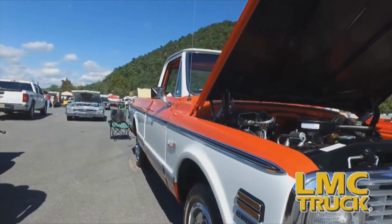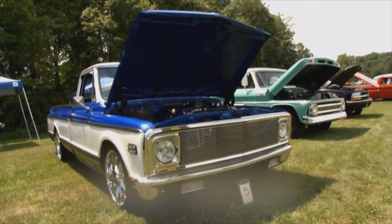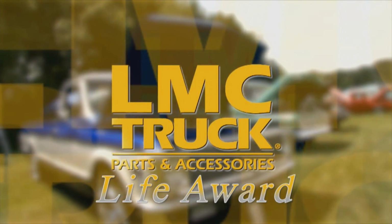Well, I'll tell you what, as gorgeous as this 56 Chevrolet is, it's not the only great-looking Chevy truck we have here in Maple Grove. The C10 was a workhorse back in the day, but it's a show pony today at many Menards events. Here in Maple Grove, Dan Watt's C10 is the LMC Truck Life Award winner.